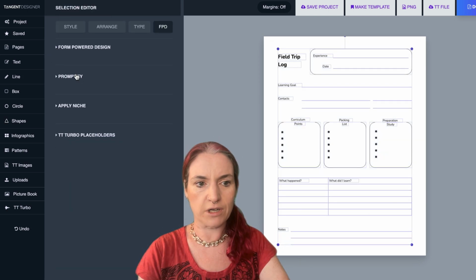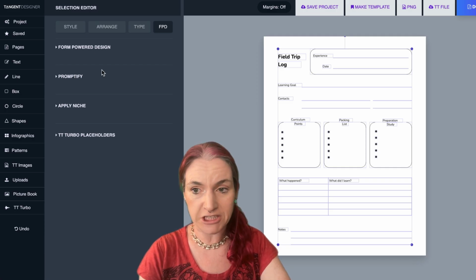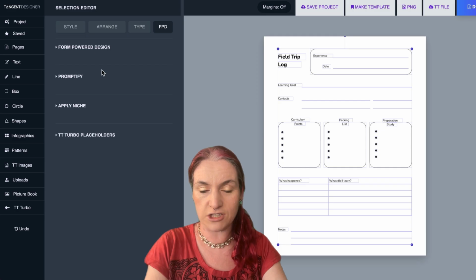Now, I want to show you what I am really excited about. I want to show you some absolute magic. Now, it is a brand new feature. I've just been using it, testing it for the last few days. This is like Isaac's brain just poured this into Tangent templates.